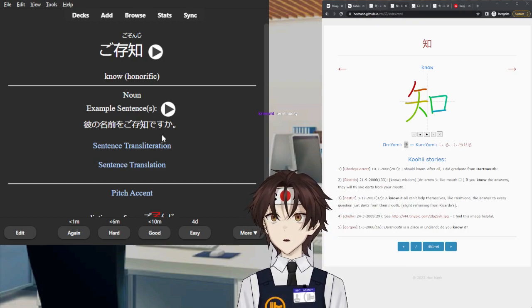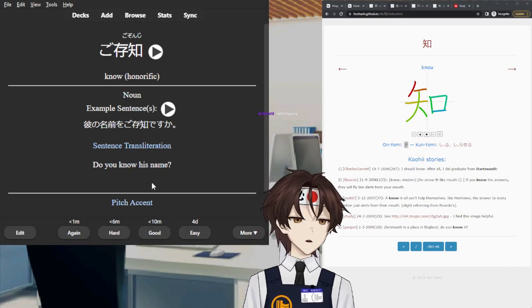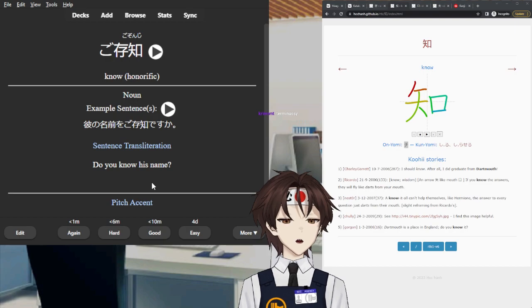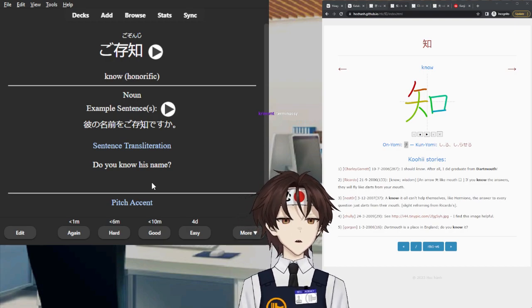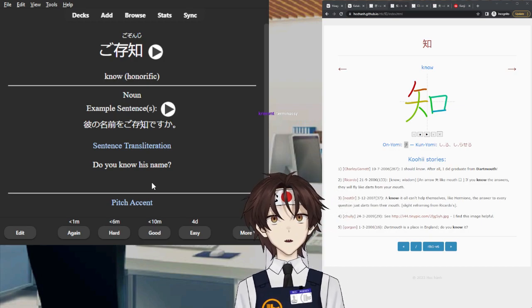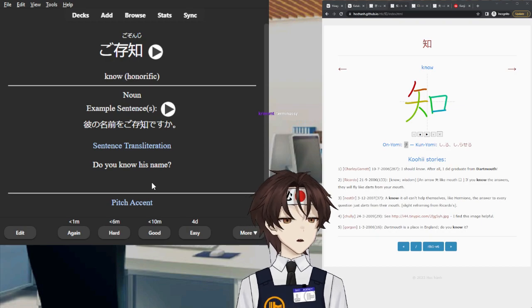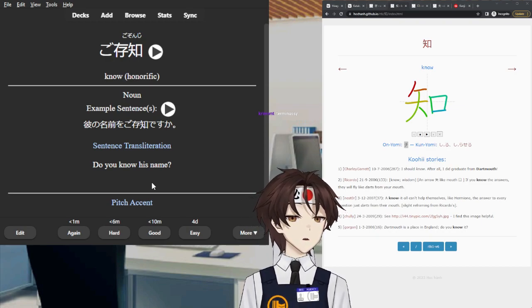So this is the sentence translation: do you know his name? If you're trying to respectfully ask someone, do you know that guy's name, even though that kind of sounds a bit disrespectful, do you know his name? You say gozonji for "know."